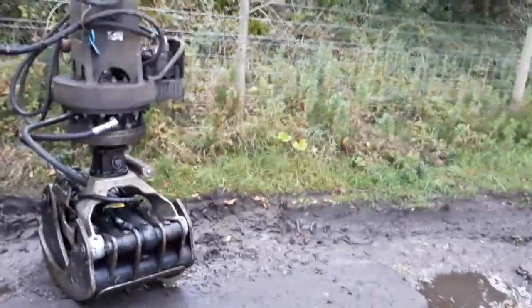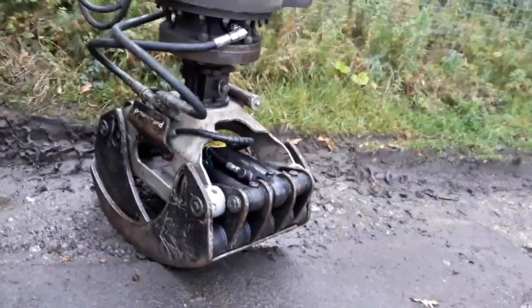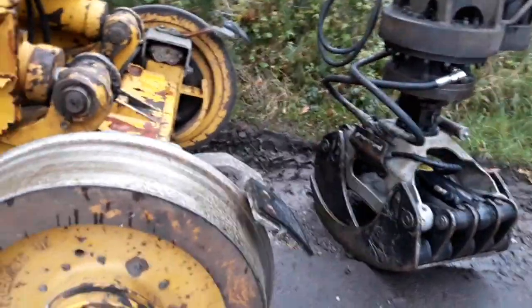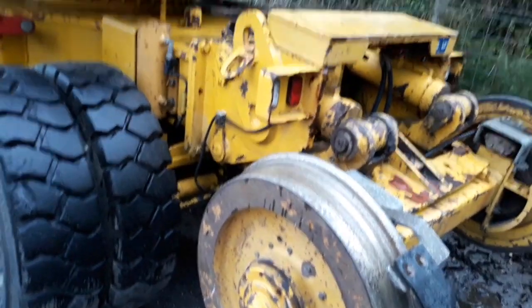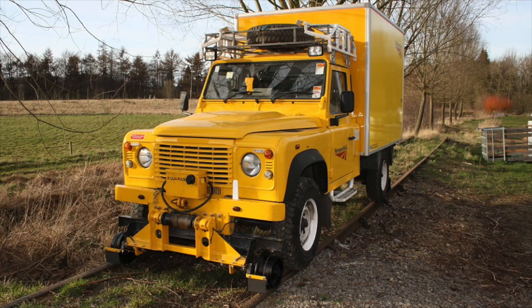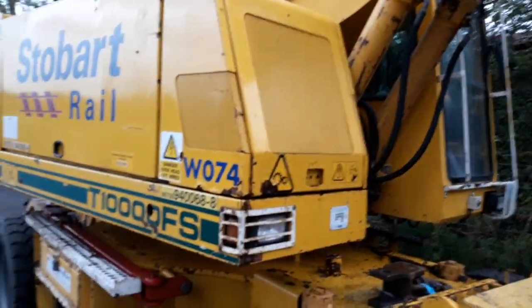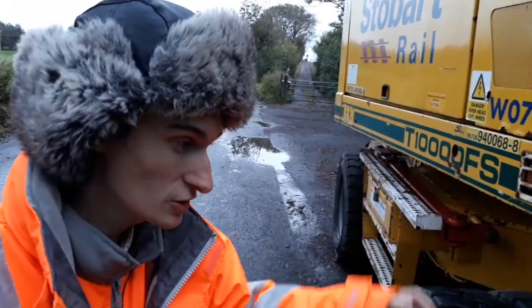Are they going to rip the banking out of the seawall with it, or are they going to move big rocks? I don't really know. But it's some bit of kit. It's a Stowback rail one. It's the same sort of thing as you always see online, you can get Land Rovers or Unimogs on train wheels and they run up and down. But they do diggers as well. So it'd be interesting to see what they do with this.